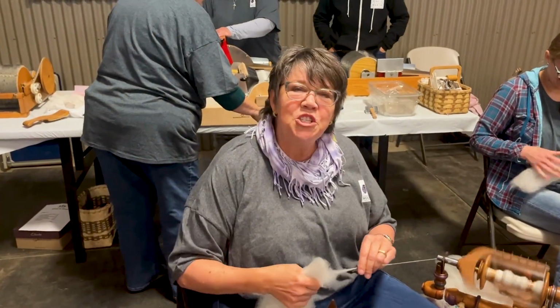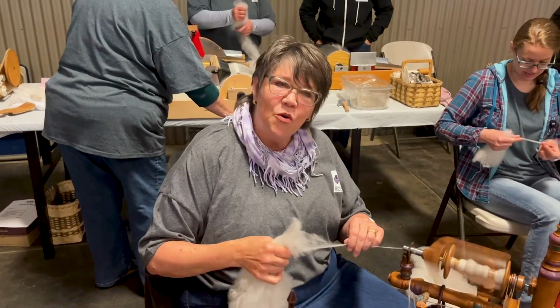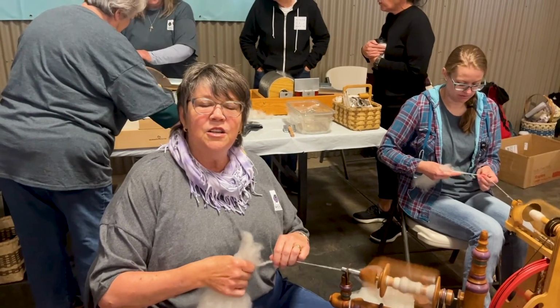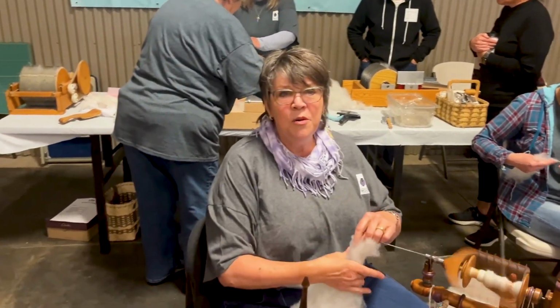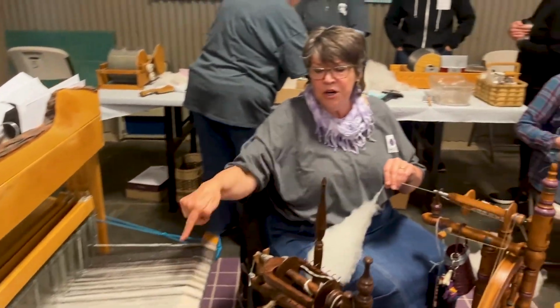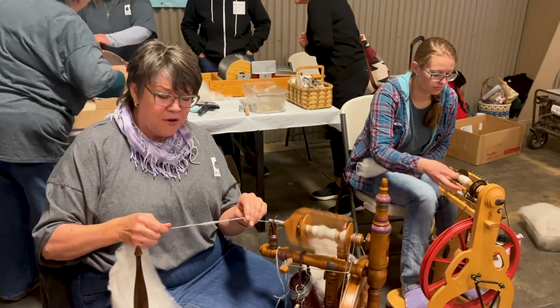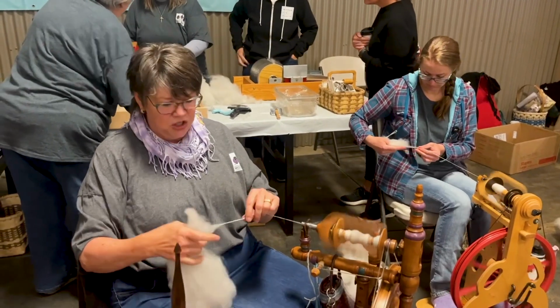We're doing a sheep to shawl contest. And we have taken sheep that was shorn in January. We washed the wool and we combed, carded it, sorted it, carded it. We spun almost 10,000 yards to put it on the loom. And now part of our competition is we are now spinning the weft to weave onto the warp.